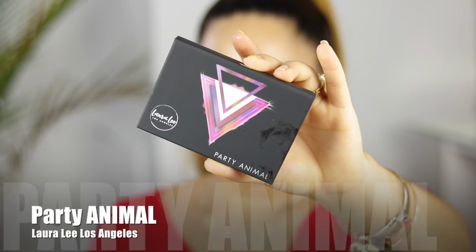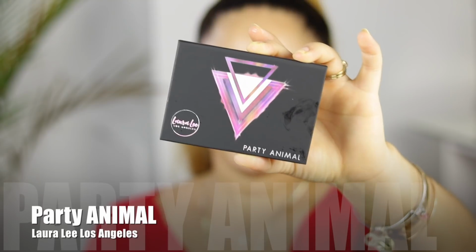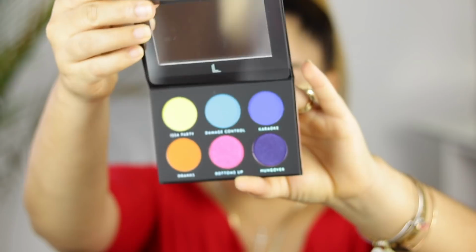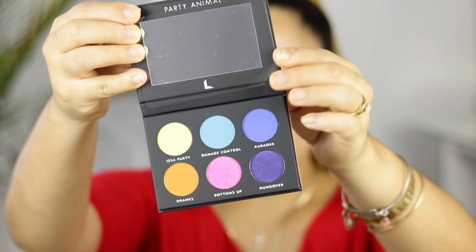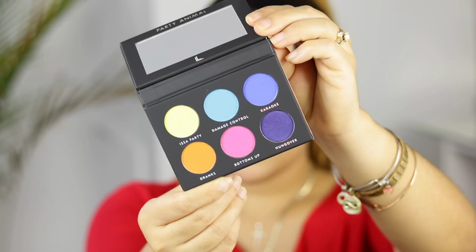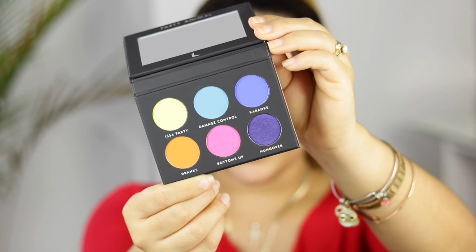So we definitely did get a Laura Los Angeles Party Animal eyeshadow palette, which I'm more than excited to be trying, you guys. And it looks like this. Oh my god, you guys, these colors, you guys know I live for colors, so I'm super excited to be trying this. And I love how it also has a freaking mirror. How cute is this? BOXYCHARM is definitely doing their things. This is very exciting. Let's go ahead and start with the eyes, of course.